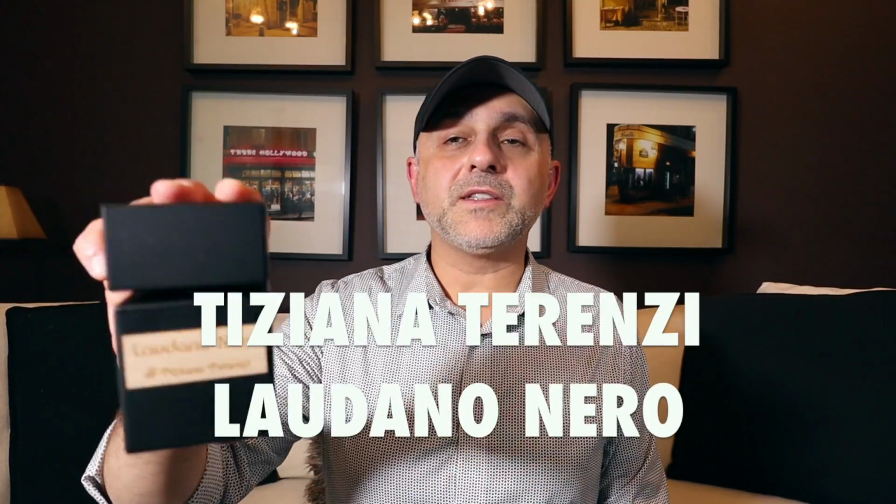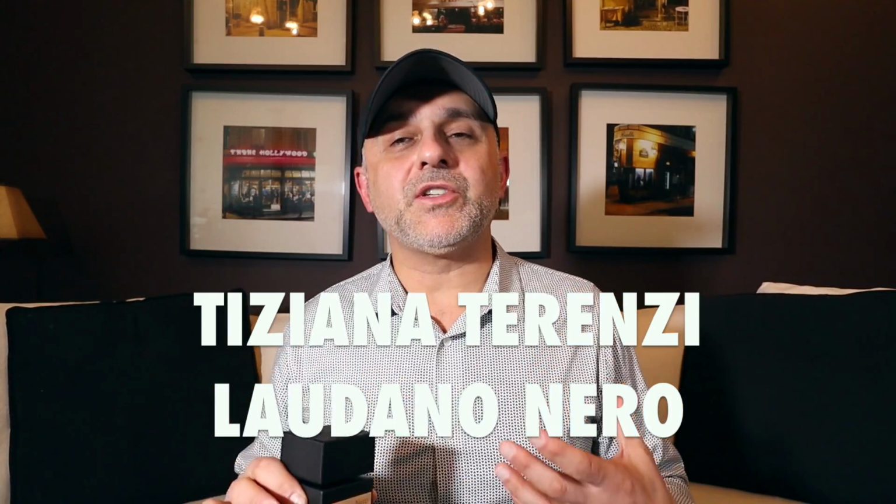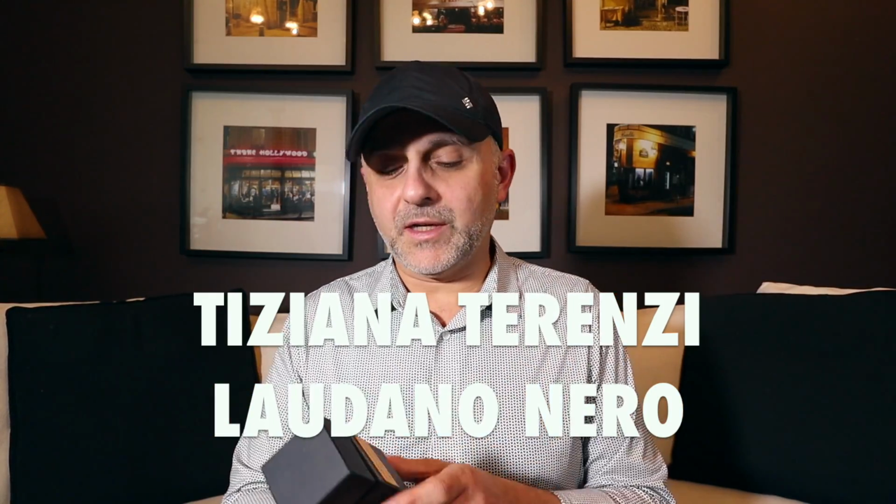Now this next one is a fragrance from the house of TIZIANA TERENZI, and this is Laudanum Nero. Big cloud, big smoky ashy cloud, but so good. A lot of people compare this to Black Afghano, but you know what, it's sort of like it, but it's completely different. I mean, I don't get the ashy quality that this one has in Black Afghano.